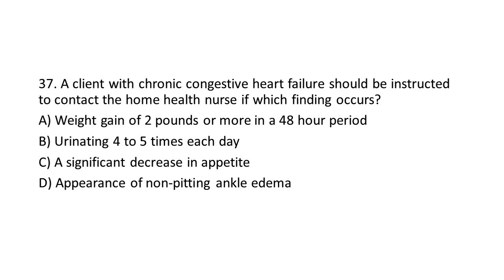37. A client with chronic congestive heart failure should be instructed to contact the home health nurse if which finding occurs? A. Weight gain of 2 pounds or more in a 48-hour period. B. Urinating 4 to 5 times each day. C. A significant decrease in appetite. D. Appearance of non-pitting ankle edema.